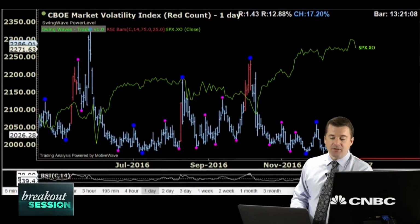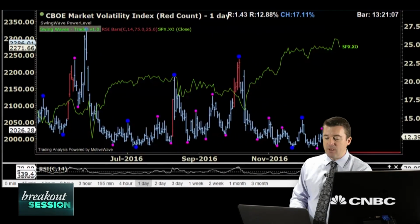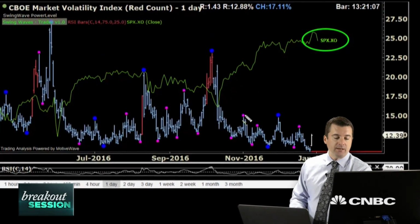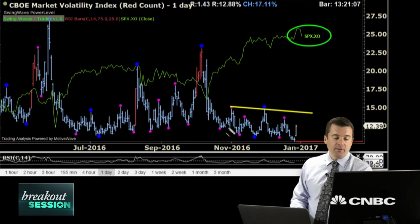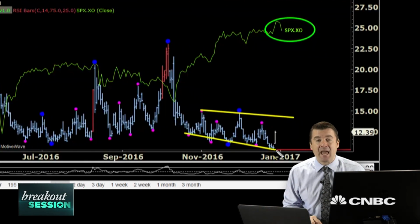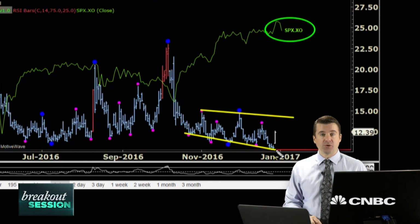So the way I want to choose to hedge the portfolio here is I want to move into the VIX, the Volatility Index. And if you take a look at the chart here, this is the daily with the S&P overlay. The S&P is up here in green, and the VIX, the Volatility Index, is down here in yellow. You can see we've certainly moved into the lower part of the range, reaching a VIX of about 10 or 11, which is extremely oversold.